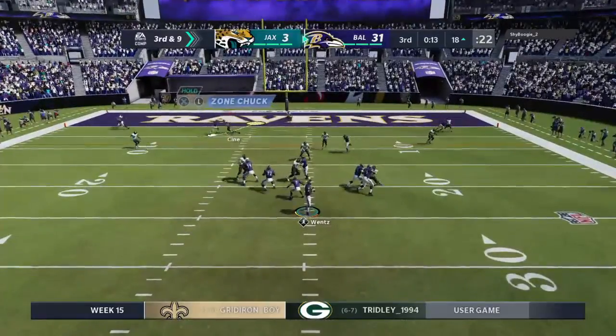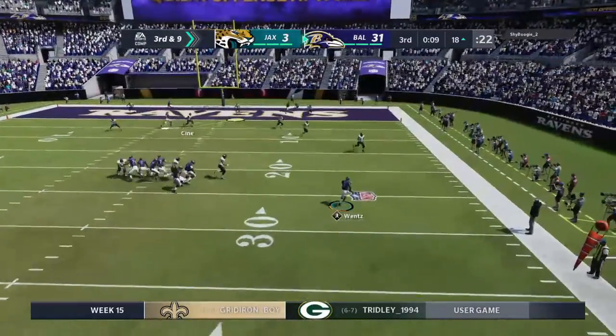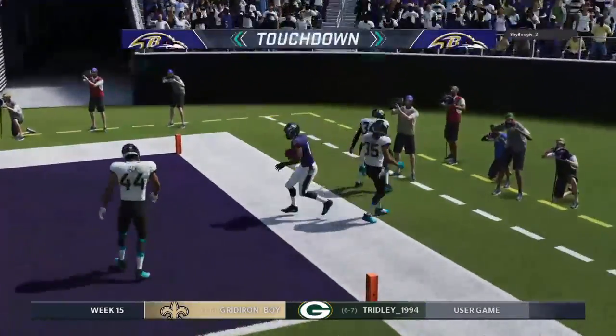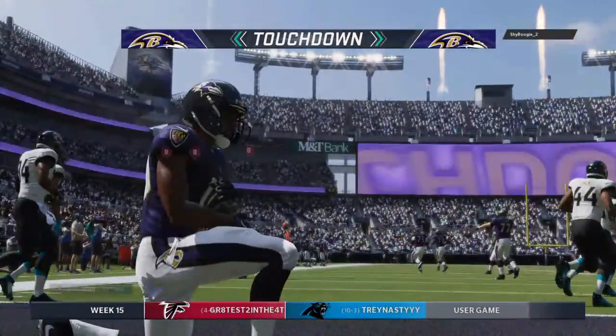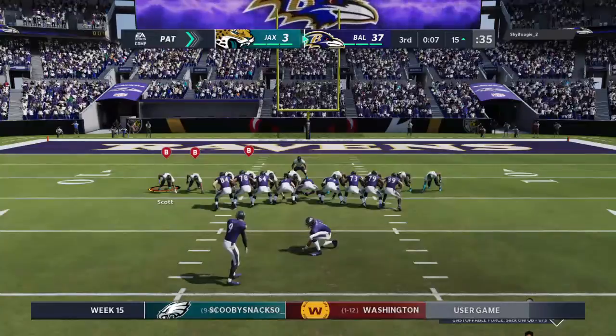On play action, Wentz. Now he's flushed out right. Got a man, it's caught. Ravens touchdown. An 18-yard touchdown grab. And the Ravens continue to pour it on.